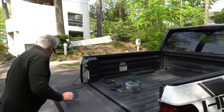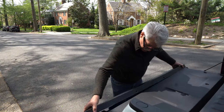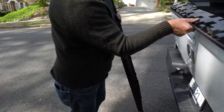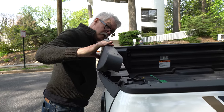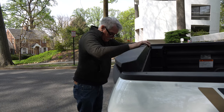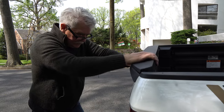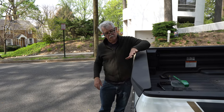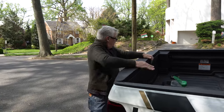So I'll take that out a little bit. So it looks like it snaps in more like this. Yes, so it snaps in. This was something that was a problem, that it was sticking out. So you got to put it on with this back in first and then fold it down and then snap it.